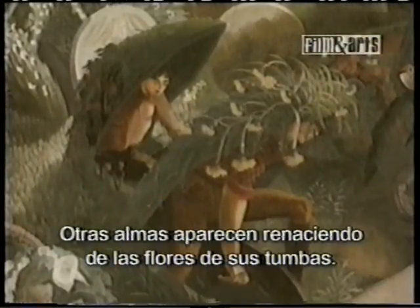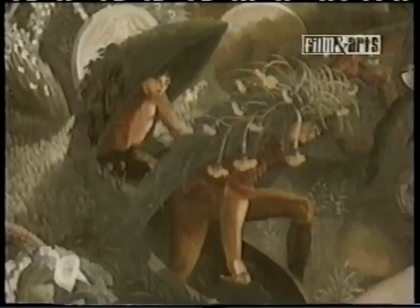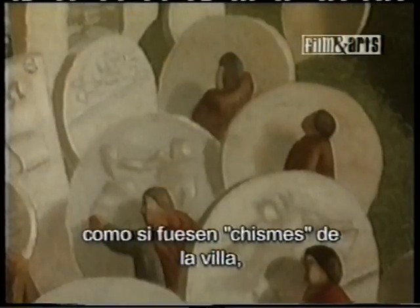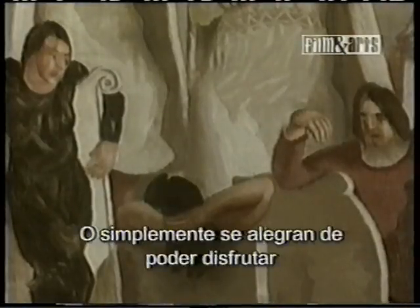Other reborn souls rise out of the flowers growing on their graves. They read their funeral notices to one another like village gossips. Or they study their own epitaphs, fascinated to see what their loved ones chose to say about them. Or else they just lounge about, happy to enjoy the sun again.